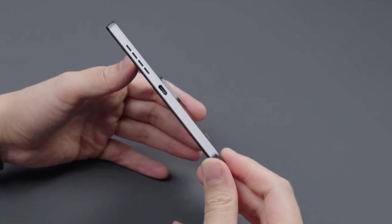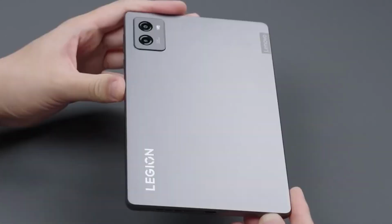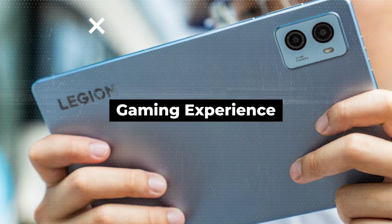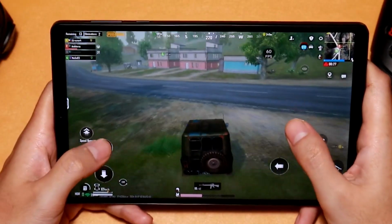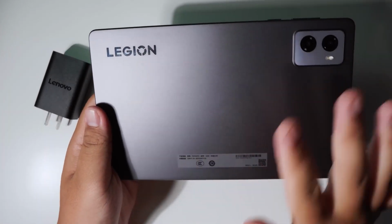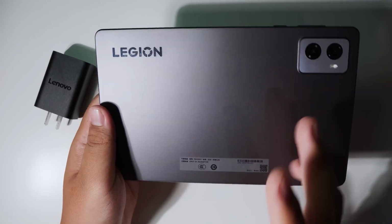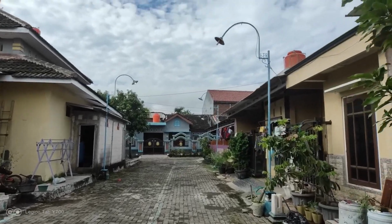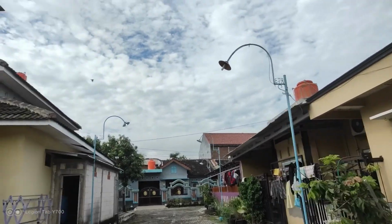Additionally, the absence of a physical 3.5 mm audio jack is compensated by the tablet's advanced wireless connectivity options, camera and audio. The Lenovo Legion Y700 isn't just about gaming, it's about creating a complete multimedia experience. With its advanced camera system and immersive audio capabilities, the Legion Y700 ensures that you can capture every moment and enjoy every sound with stunning clarity and detail.